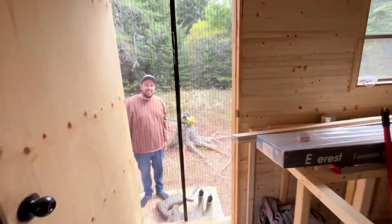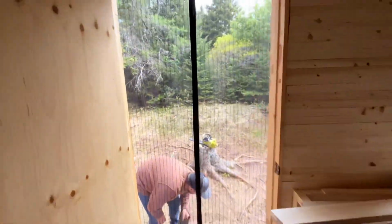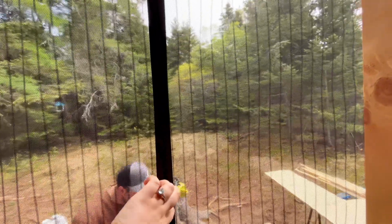I mean, for $12, it works pretty good. It's not perfect by any means. Well, I don't know, it looks pretty good to me. Just keeps something cozy, keeps the bugs out, but still gives us the light when we close the door.